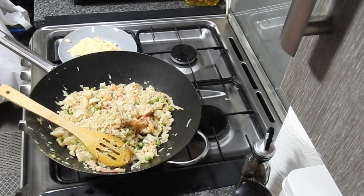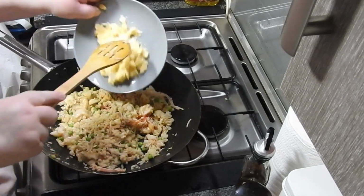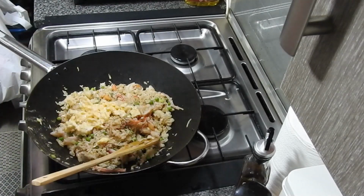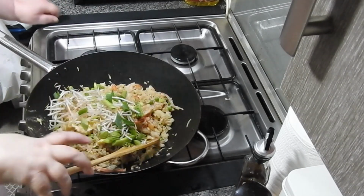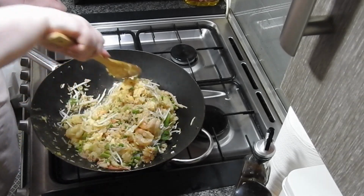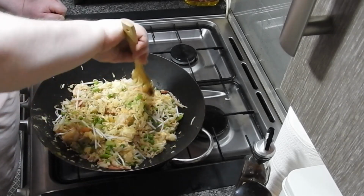I'm getting hungry now. So back in with the egg. As you can see, the egg is not overcooked. It will finish while it's in the pan. There's the bean sprouts, which were chopped up into halves or 3 pieces, with the green parts of the spring onion. So you're going to just mix everything together.